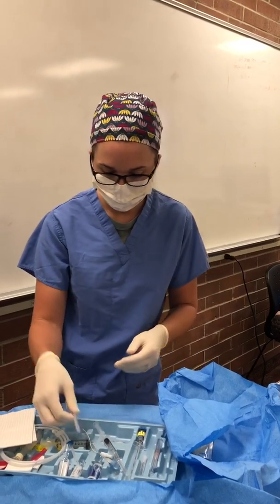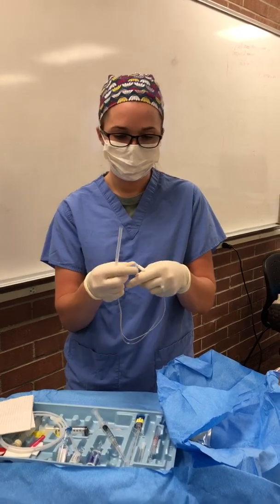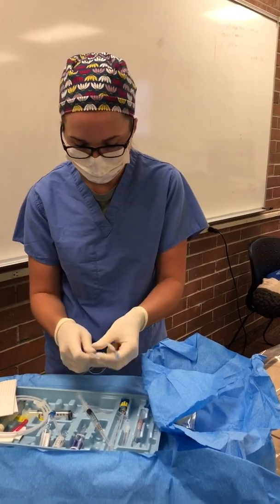While I'm here, I'm also going to make sure that I have my needle all set up. I've got a 22 gauge here, and it has a connection for my local anesthetic and also for the nerve stimulator. So I'll just set that out where it's nice and handy.